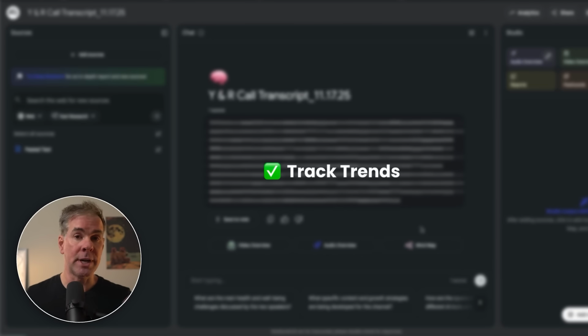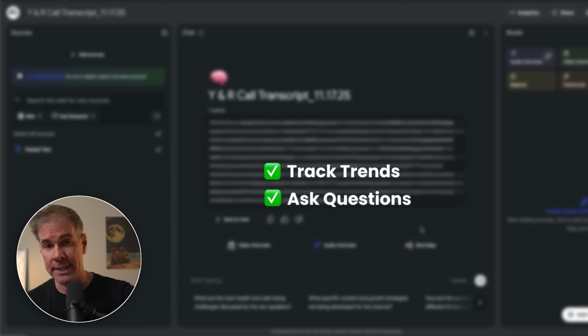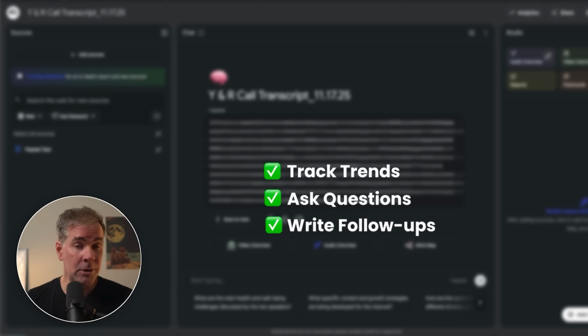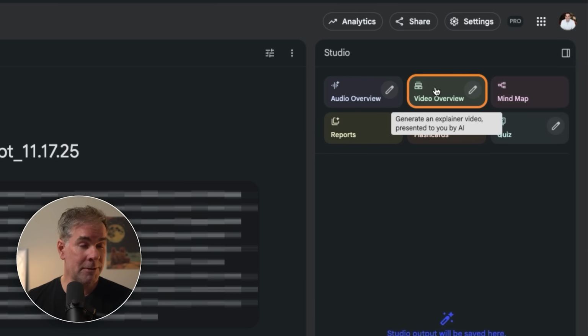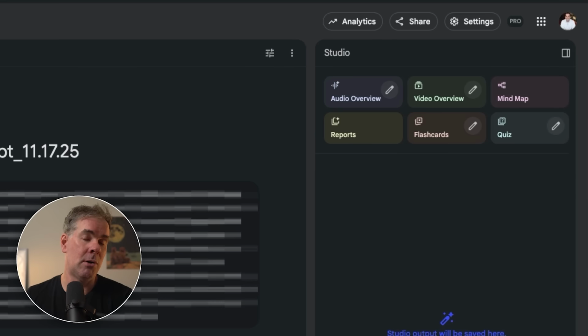And so you can look for trends over time. You can ask questions against the transcript. You can also use it to write follow-up emails. You can create an audio overview of your transcript. You can create a video overview of your call if you want to do that. You can create mind maps. You can do all kinds of things.